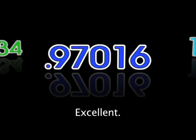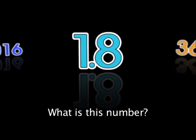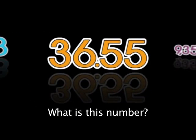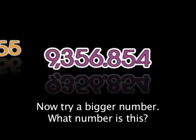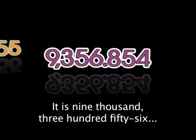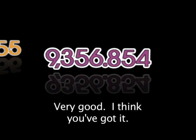Zero point nine seven zero one six. Excellent. Decimals can be attached to whole numbers as well. What is this number? Yes, it is 1.8. What is this number? Correct, it is 36.55. Now try a bigger number. What number is this? Well done. It is 9,356.854. Very good. I think you've got it.